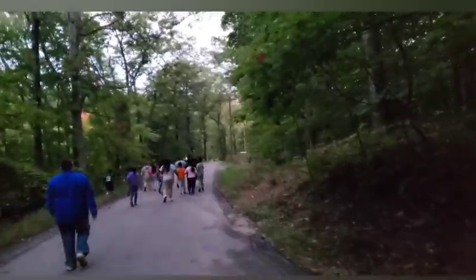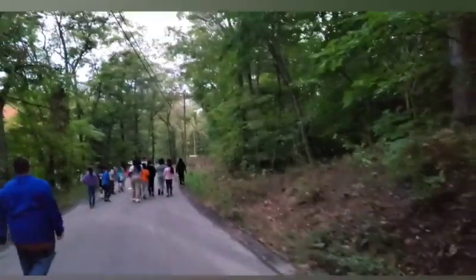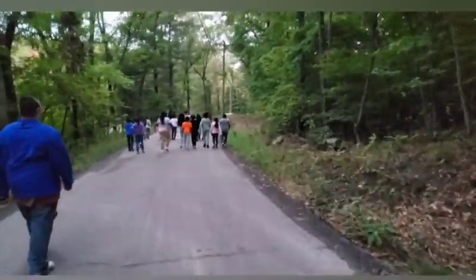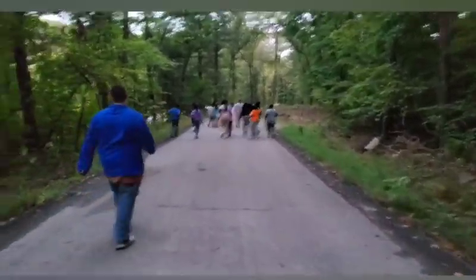Is that the main road over there? It looks like it does, doesn't it? That is. I see yellow. Oh yeah, this one we can't move. Is it? Yeah, this is my turn in. Oh, I see some water on our way in.